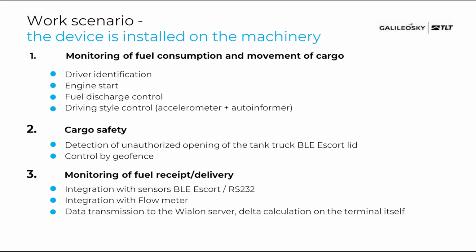It's possible in case of integration with escort sensors and flow meters. All calculations are possible on the terminal itself, and all the data are transmitted to Wialon server. Finally, all the data goes to Wialon server.